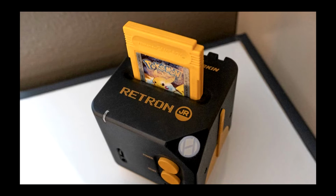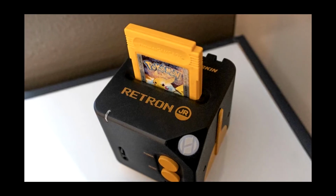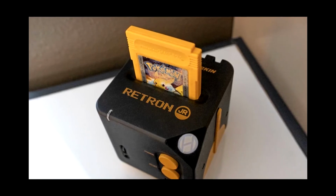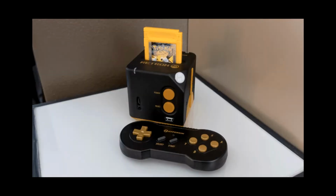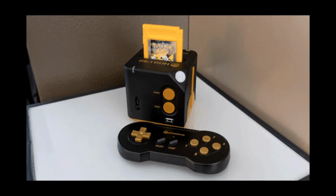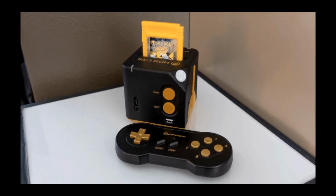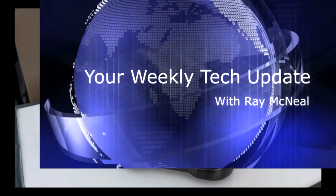One major feature which Hyperkin has yet to add to this concept, as it was showed at CES, however, is an internal link cable connector that would allow you to trade your Pokemon on the go. They failed to inform the public whether or not it would be able to allow head-to-head battling in multiplayer games, so we'll just have to wait for more information when they release it.